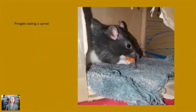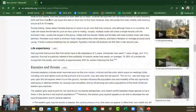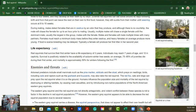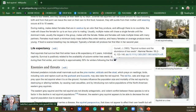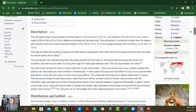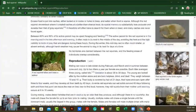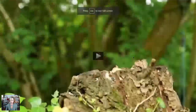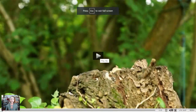Okay, now I have one more. Let's see, let me find it here. And I didn't have a link to that one for Pringles for you, but I will put a link in to this next page. This is the Wikipedia page all about red squirrels, which are the ones we're drawing today. And it does have a couple really cute videos. Okay, so let's see if we can get that bigger. There we go. Okay. One more. Here we go.